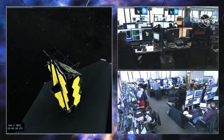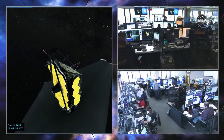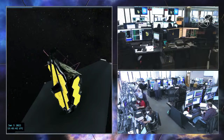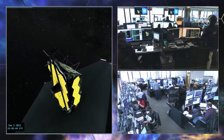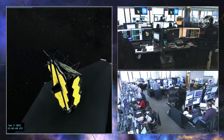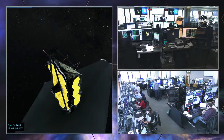OC, DevOps on Ops. We have verified that the sync move was good, and we are go to proceed with the launch lock releases for the SMSS. At this time, we are go to proceed on to step 026 for all channels safe verify. Copy, copy.